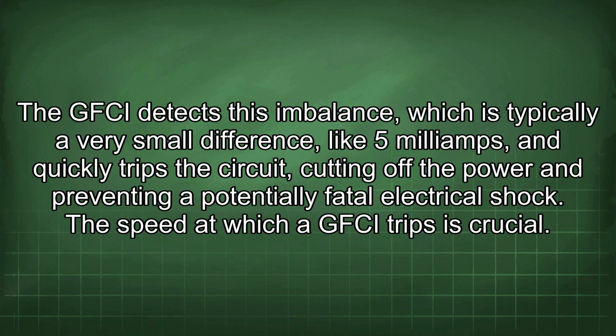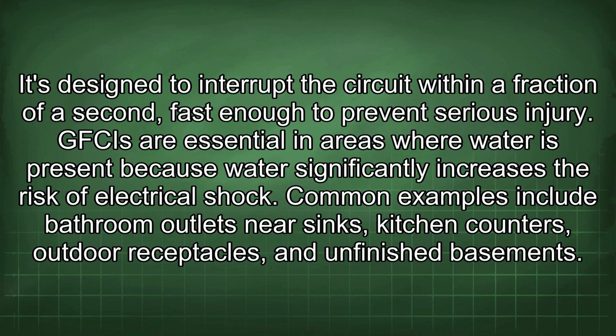The speed at which a GFCI trips is crucial. It's designed to interrupt the circuit within a fraction of a second, fast enough to prevent serious injury. GFCIs are essential in areas where water is present because water significantly increases the risk of electrical shock. Common examples include bathroom outlets, new sinks, kitchen counters, outdoor receptacles, and unfinished basements.